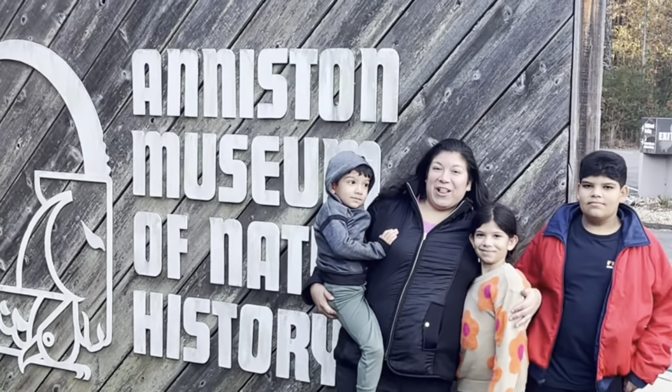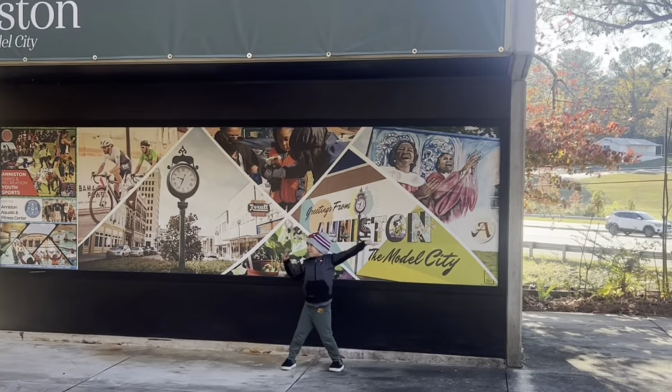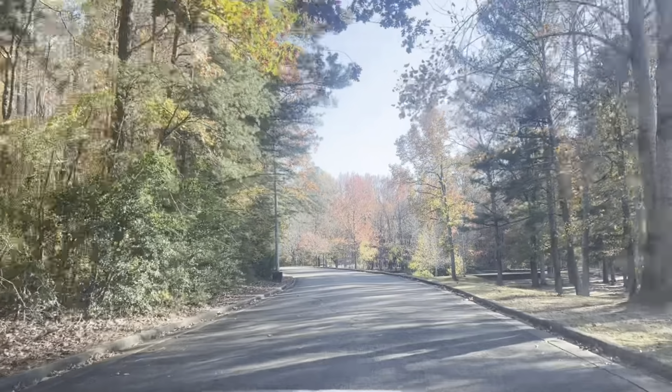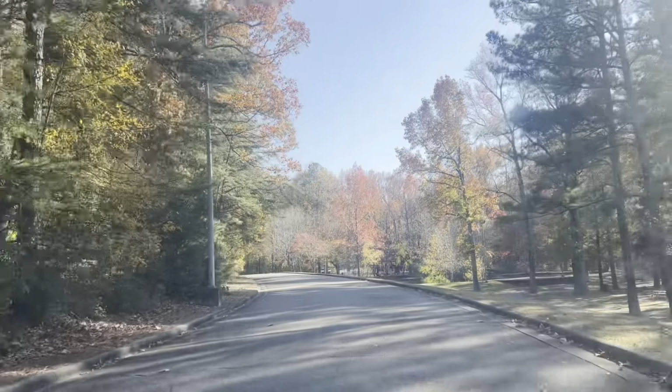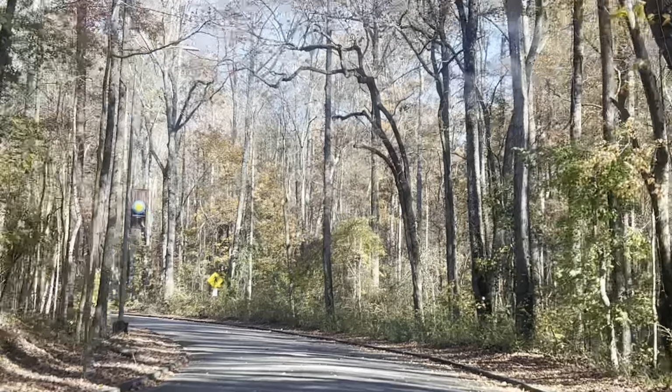Today we are in Anniston, Alabama, known as a model city. Anniston became the first city in Alabama to have electricity and is located in Calhoun County. Anniston features some incredible museums.